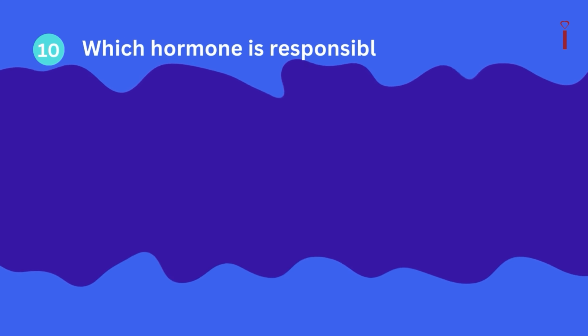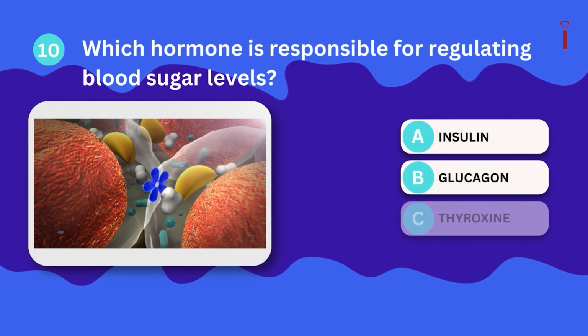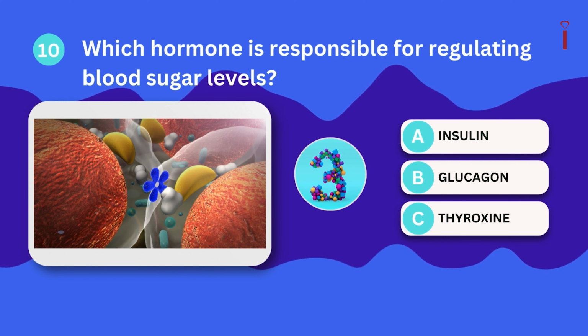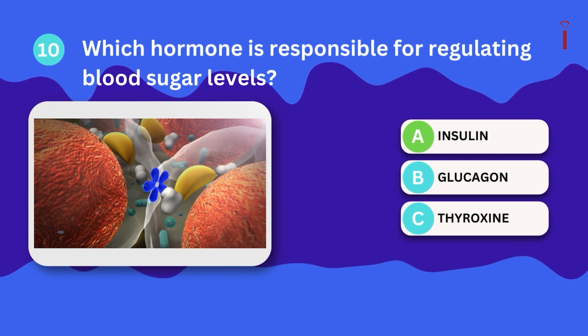Question number 10. Which hormone is responsible for regulating blood sugar levels? A. Insulin, B. Glucagon, C. Thyroxine. Correct answer, insulin.